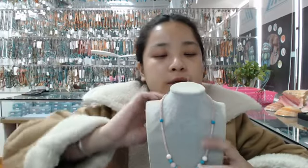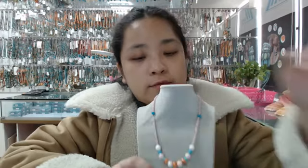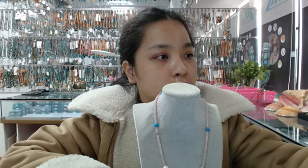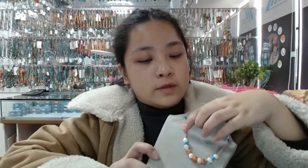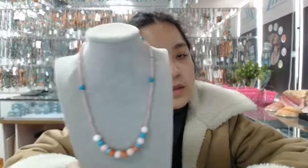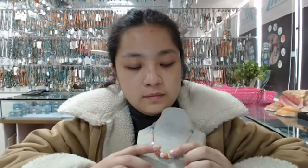Okay, the next one, let me show you this rose quartz necklace. You can find here are the rose quartz heishi about 3 millimeters, and here are the pink shells around this. And here are 3 millimeter rose quartz heishi, and here are the blue turquoise round beads in 6 millimeters. You can also find here are the turquoise round beads. This necklace is 16 inches long, which was designed with pearls by ourselves last month. And if you like this necklace, feel free to comment on the live broadcast below.